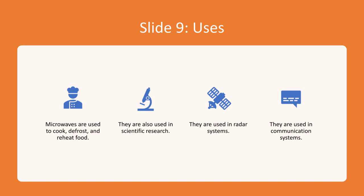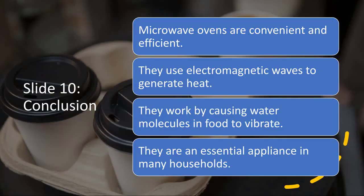Additionally, microwaves are used in communication systems, particularly in satellite communication and wireless communication technologies such as Wi-Fi and Bluetooth. The versatility of microwaves makes them valuable in many areas beyond the kitchen, demonstrating their importance in various fields. Understanding the diverse uses of microwaves is important in appreciating the significance of the technology beyond its everyday use in the kitchen. Slide 10 provides a brief conclusion to the presentation on how microwave ovens work.